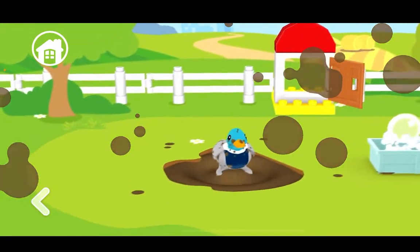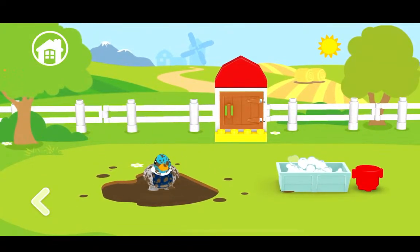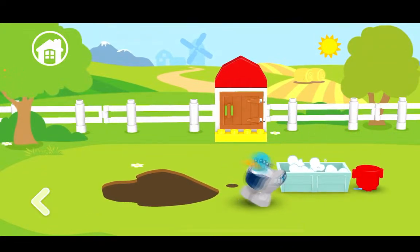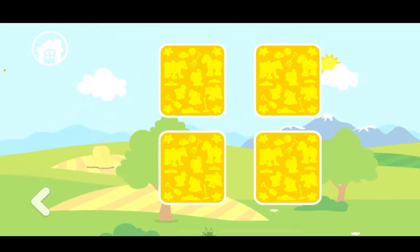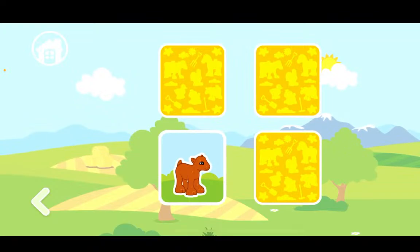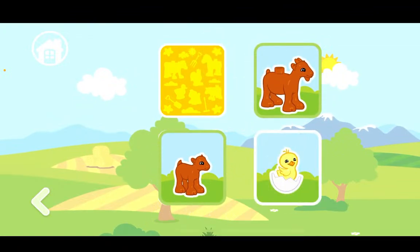Dog! No! Why do you want to get dirty? Okay, put the dog in the bowl and wash it. Then some water from the bucket. The clean dog. Go next. Some cards. Let's see. It's a chicken. It's a goat. It's a little goat. We need to find his parent. Yeah. And there, a little chicken.